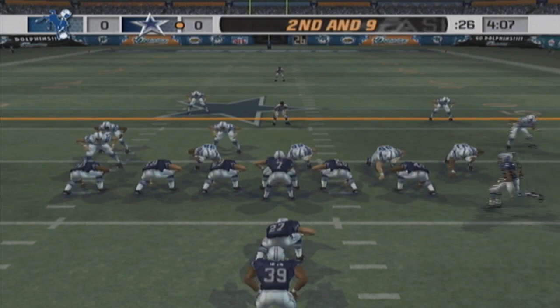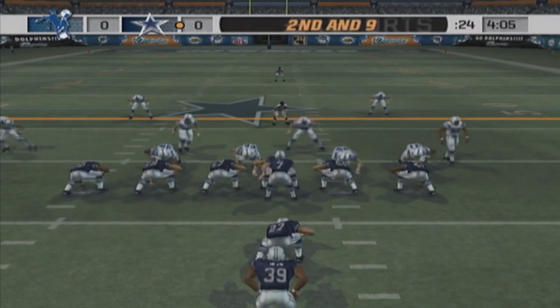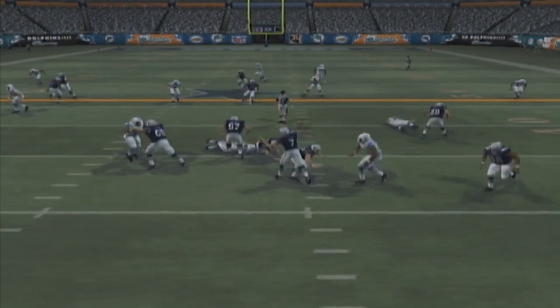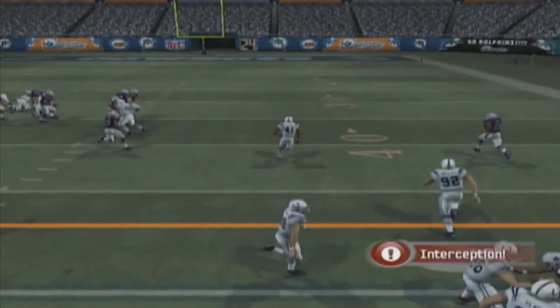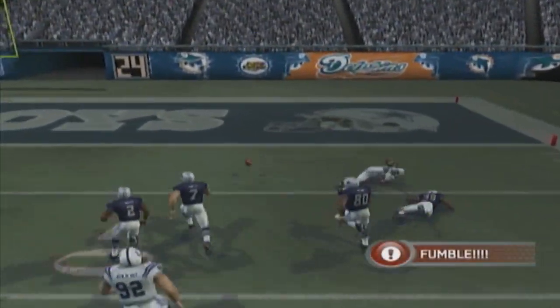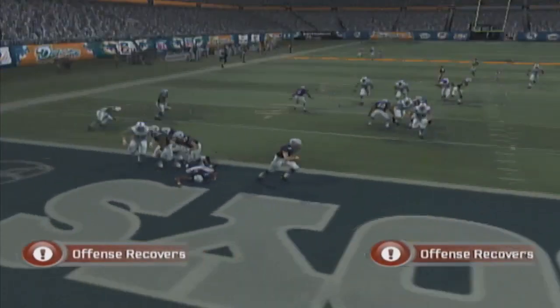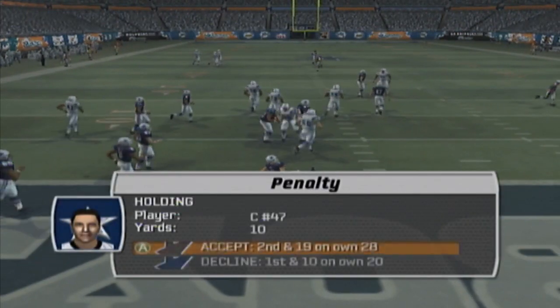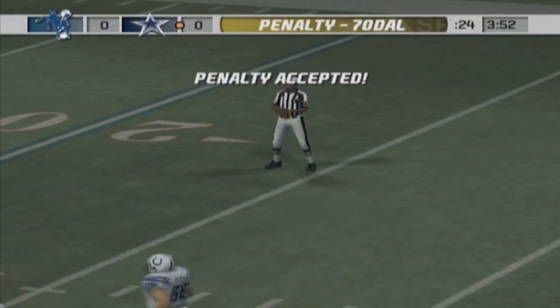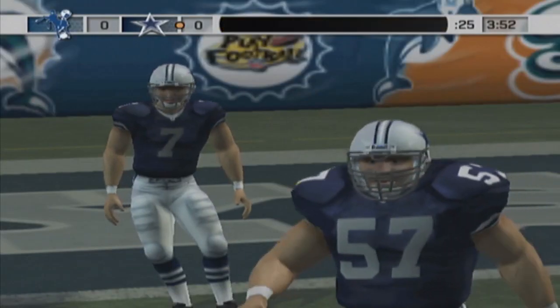They'll go from the I formation. Number two goes in motion. Pressure coming with the throw. The defense has it. It appears they've gotten someone for holding on the play. It's a fumble. The Cowboys pick it up. Holding on the offense, number 47. Number 47, held them up.